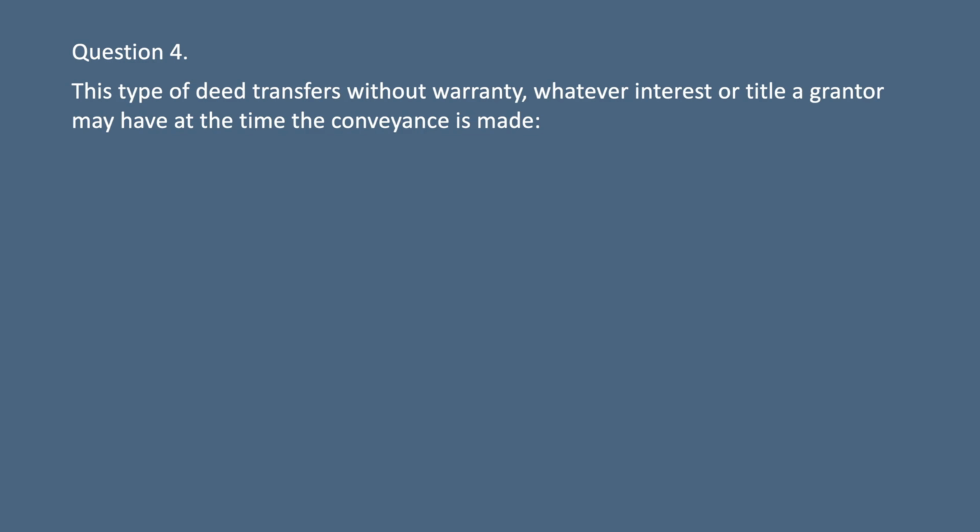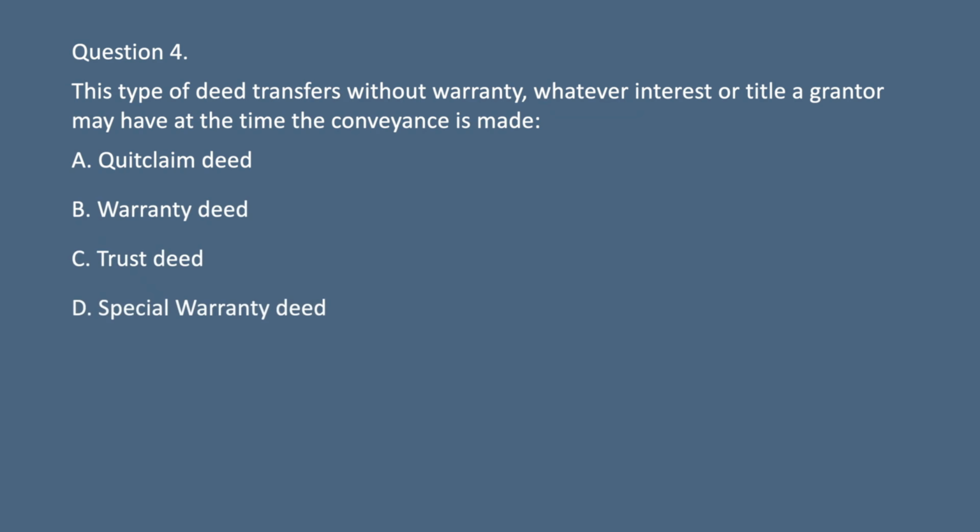Question 4. This type of deed transfers without warranty whatever interest or title a grantor may have at the time the conveyance is made. A. Quitclaim deed. B. Warranty deed. C. Trust deed. D. Special warranty deed.